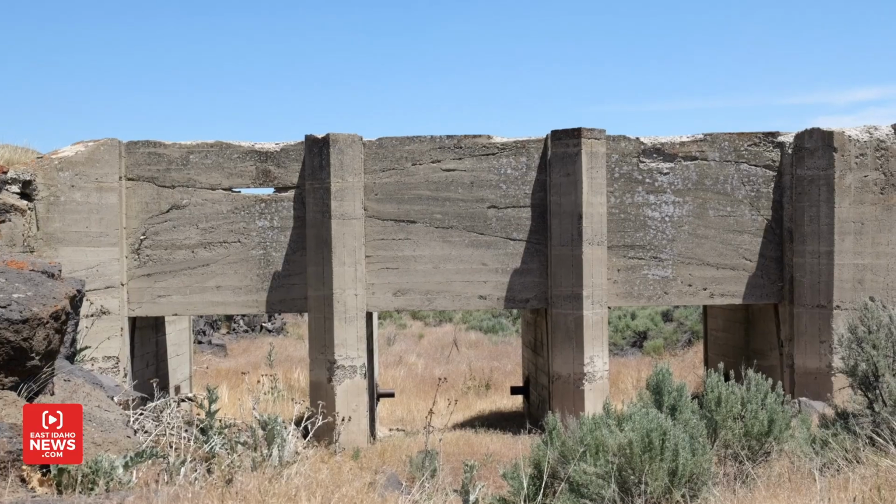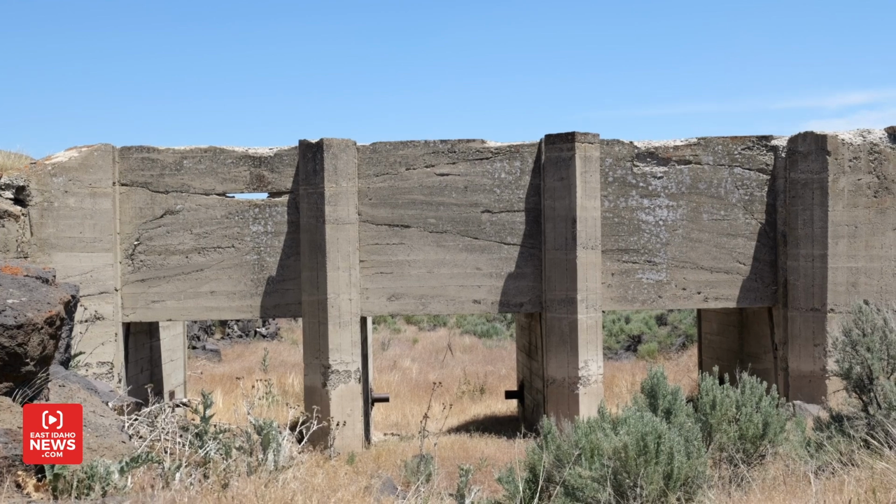Back in 1894, the Carey Act was passed, and that allowed the federal government to transfer large amounts of the public domain to the individual states here in the Desert West, like Idaho, at 1 million acres a time. These structures in particular were built between 1909 and 1910.